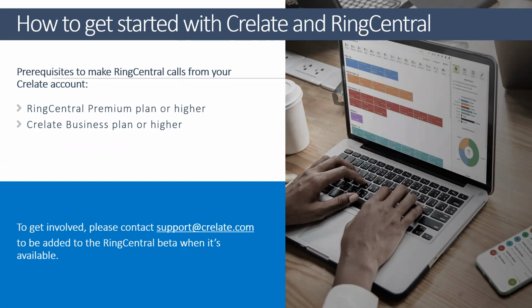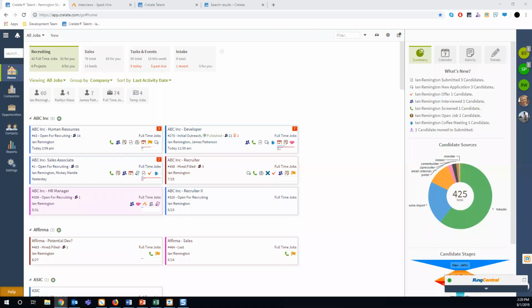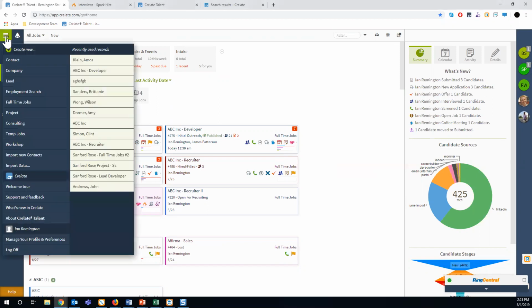Without further ado, I'm now going to pull in my Crelate instance so you can actually see my homepage. We're just going to quickly talk about actually how to integrate. You'll even notice the extension is located right here in the bottom right-hand corner of my browser. But if I navigate to the four-line menu, we're going to go to the same place that Brittany went when she discussed the integration with Spark Hire.